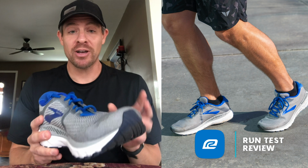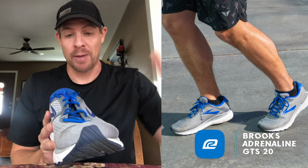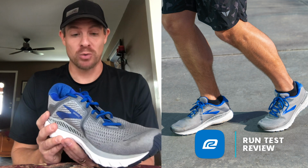So for me, this felt like a really stable, neutral shoe. It didn't feel like a stability shoe to me, and that was, again, for me, fantastic. I absolutely loved the ride of this shoe. I would say compared to everything else that I've had recently, this is, if not at the very top, right up towards the top. I think last week I said the New Balance 1080 V10 was my new favorite shoe. This one is certainly giving it a run for its money.